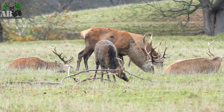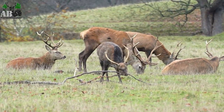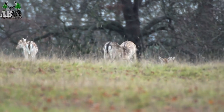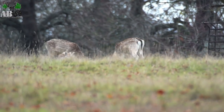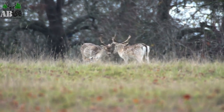Sika in the foreground, toying with the branch. I'm wanting to get a bit closer, but the lie of the land's not letting me. It's very flat here and they're just over the rise.